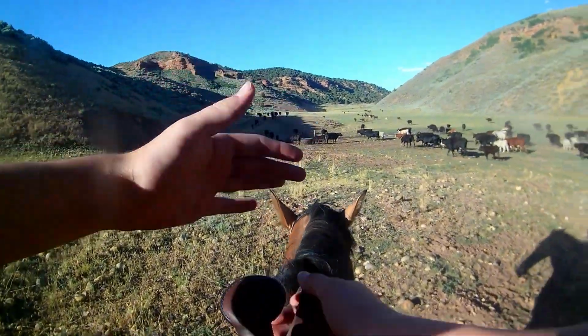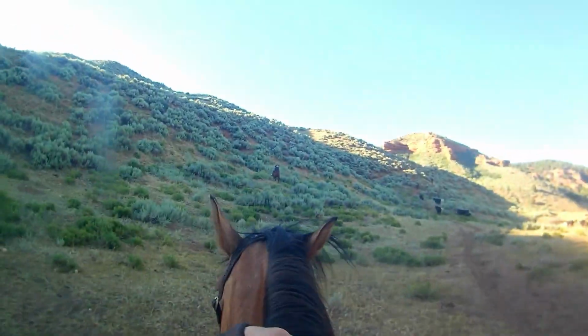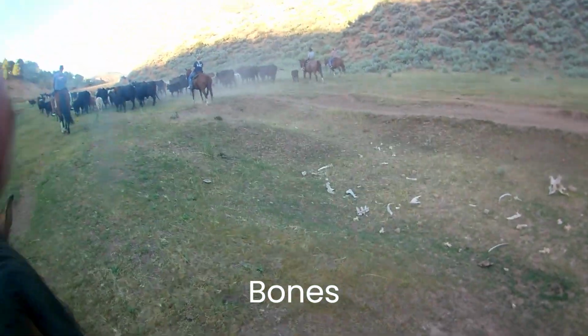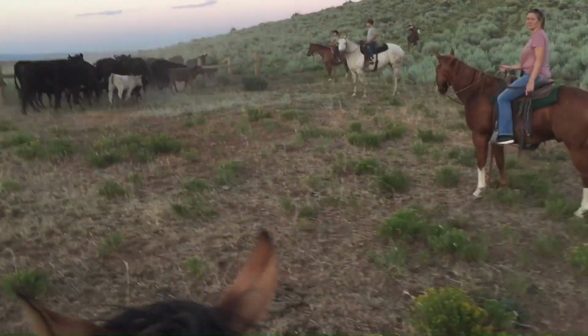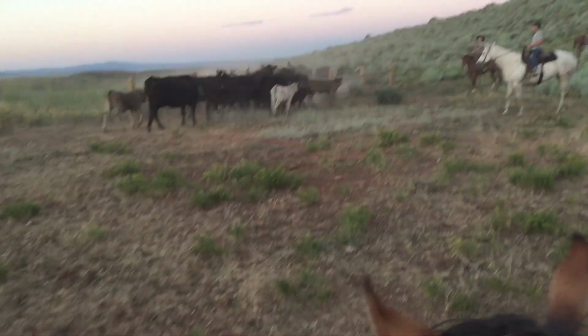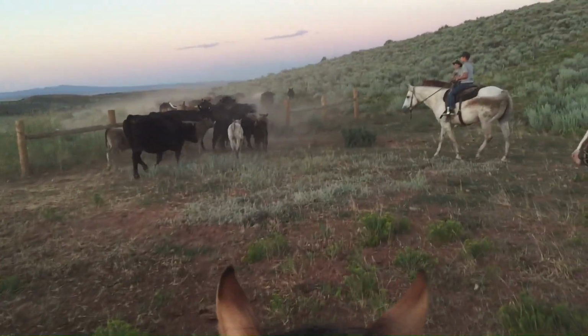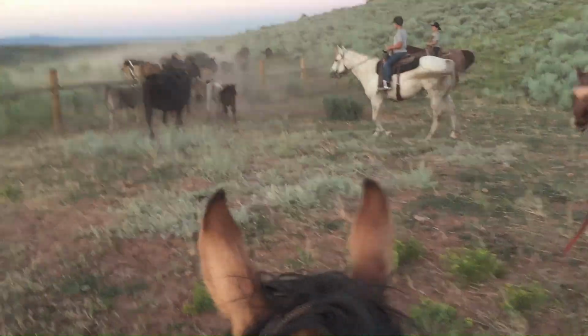Herd them all this way. Moving all the cows from this pasture into the next through this gate. Finally, we got them through the canyon. Made it, and it's a beautiful sunset.